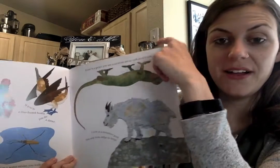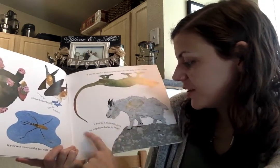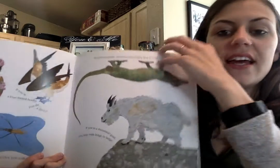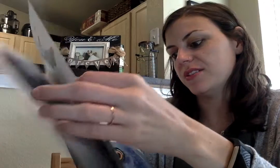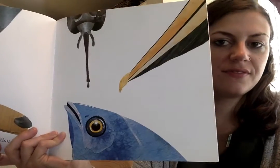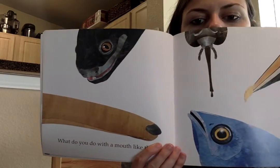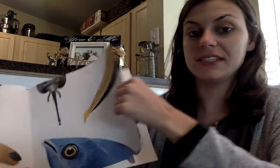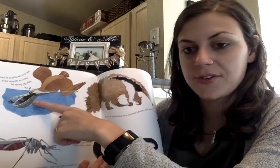You guys know about those, huh? If you're a mountain goat, you leap from ledge to ledge. What do you do with a mouth like this? I don't know about those. We'll see. If you're a pelican, you use your mouth as a net to scoop up fish.